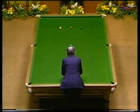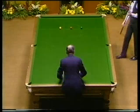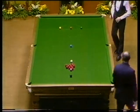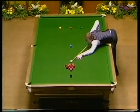Yes, Davis was assuming that the pink wouldn't go on its own spot. No other spot being available, it's replaced as near as possible to it, in a straight line between it and the middle of the top cushion.